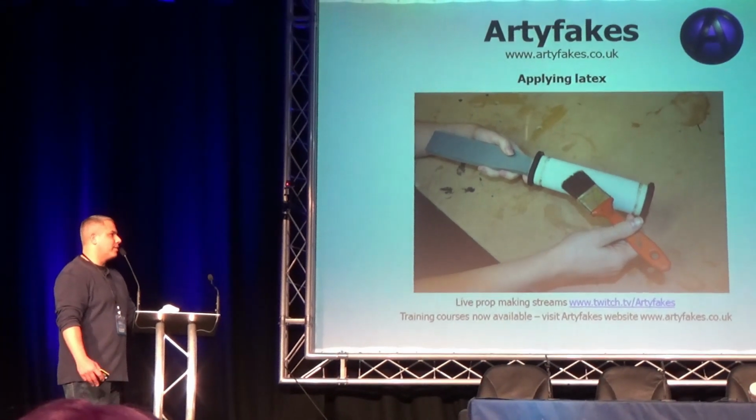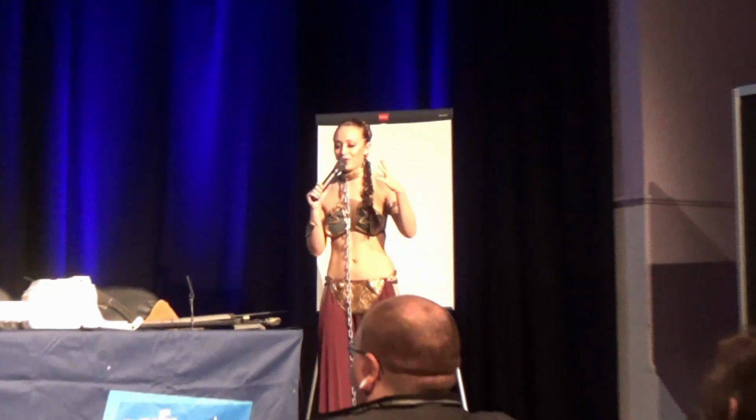Right, this is where you take over. This is the latexing bit. So people, when they make weapons, they'll love the cutting side, and then they'll forget all about the painting. Now you've got to put in as much effort into the cutting as well as the painting, because a good paint job can bring your weapon to life, and a naff one, well, you just.